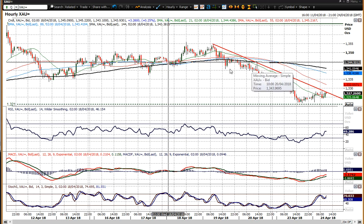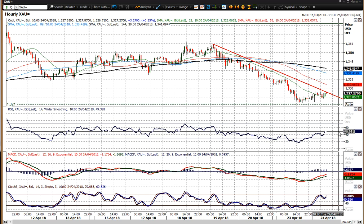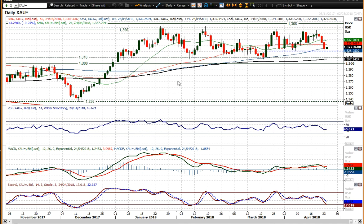So there is overhead supply between 1335 and 1355 really, and it'll be interesting to see how much of that takes the gold price and starts to see any recovery failing. But you do have a bit of a turnaround at play in these hourly indicators. See if that MACD can continue to recover. RSI up at 45.50, and as I said, that downtrend is now being tested. So is this gold on the brink of a turnaround once again? Remains a range play there, doesn't it?